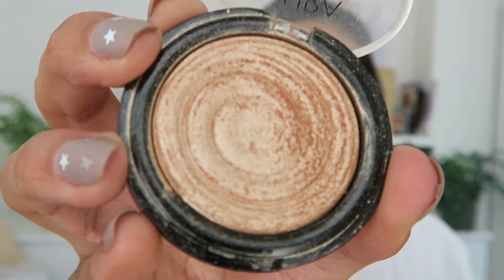This highlight needs no introduction. It's so beautiful. I will add a little tiny bit to the arches of my brows and then just the high points of my cheeks, using a nice fluffy brush there. I also like to apply just a tiny amount above my brow and also down the bridge of my nose, the tip of my nose, and then one more place which you'll see in a second. And I also like to apply highlight to my Cupid's bow. It's just a thing that I like to do.